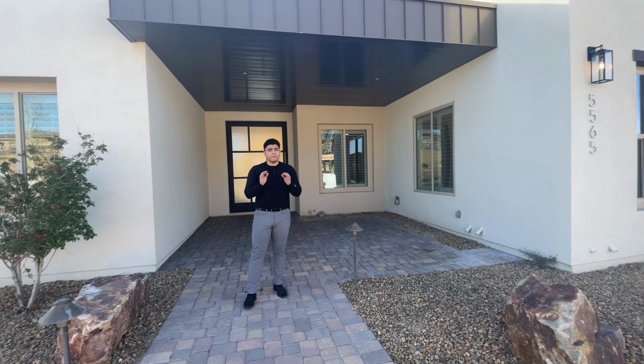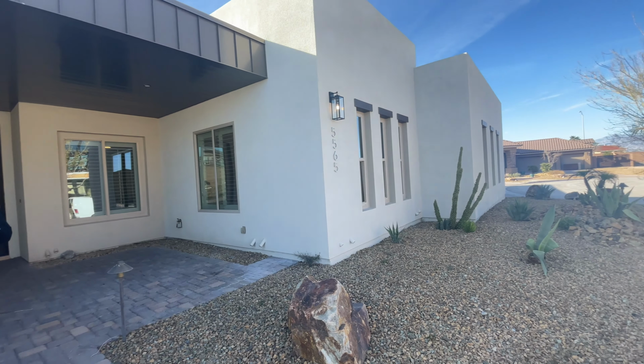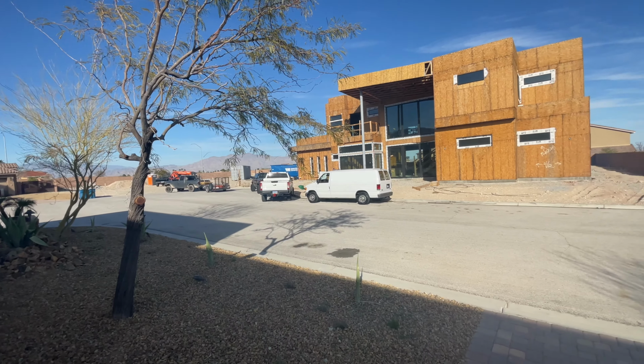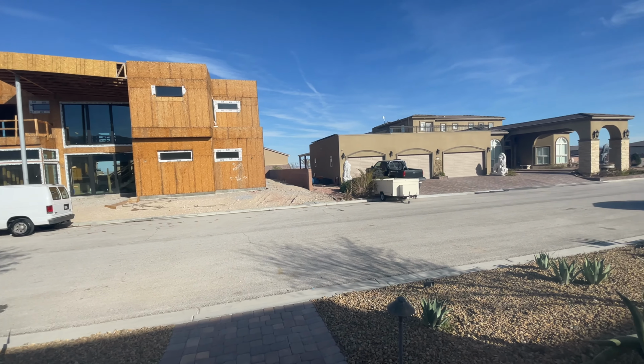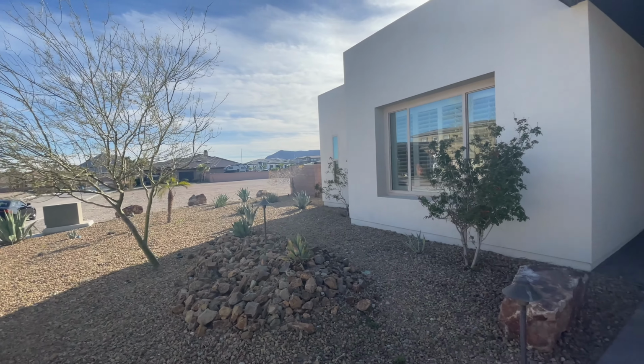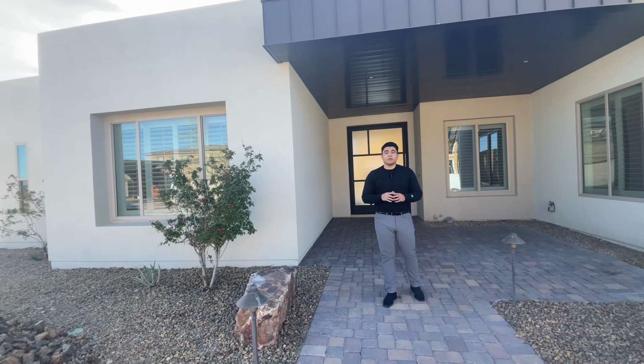If you want to be within a very private community, this is a community for you. We are located up in the northwest side of Las Vegas. This is a gated cul-de-sac, only about 10 homes, as you can see. Still a lot of building going on, so you can keep building your equity.